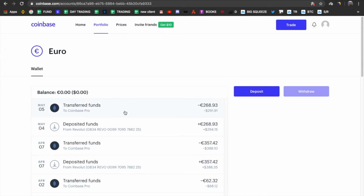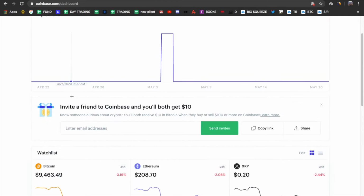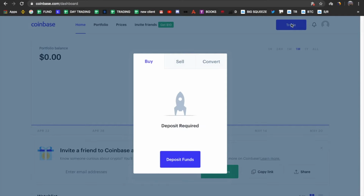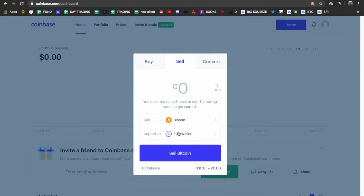But now, once you already have money in Revolut, your fiat money is already in Revolut, I will show you how to go about buying crypto without paying the fees. Because if you buy crypto here in Coinbase with your dollars, again they will charge you. For example, if you press trade here, and if you have money, it will be shown here, and you buy or sell Bitcoin here, they will be charging you again.